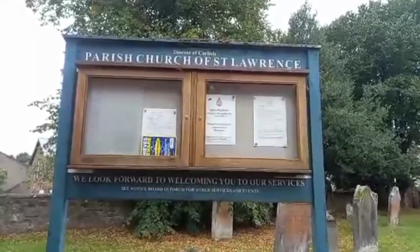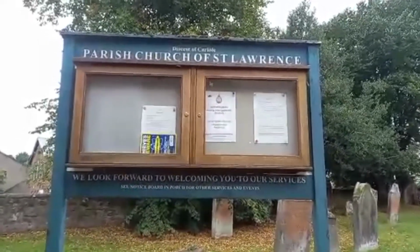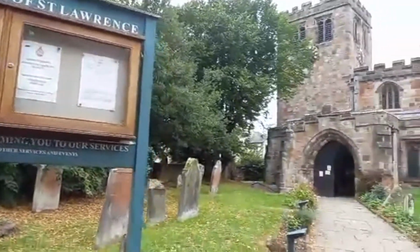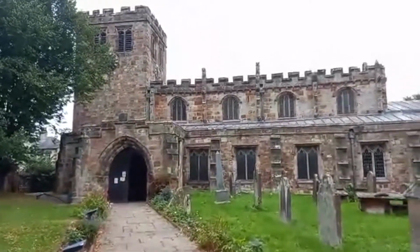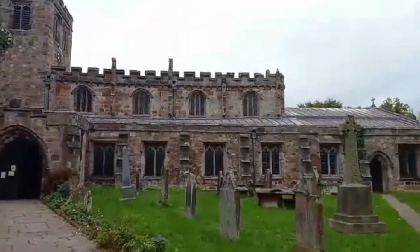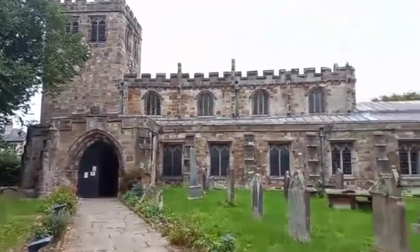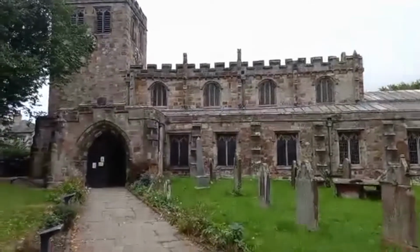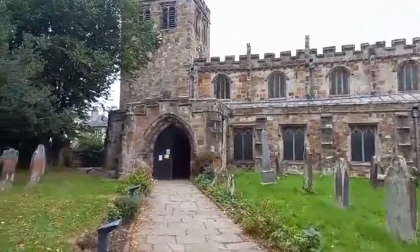This is the parish church of St. Lawrence, Appleby. Looks like a church, don't know what century it is. Looks very quaint. So I'll have a little walk inside.